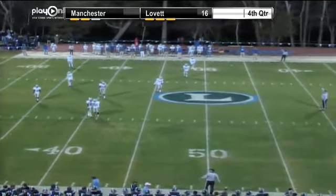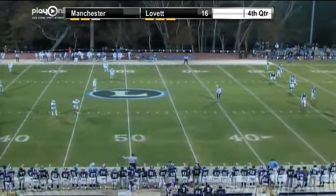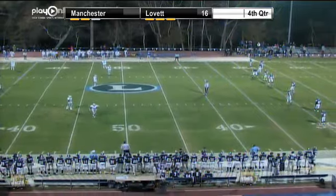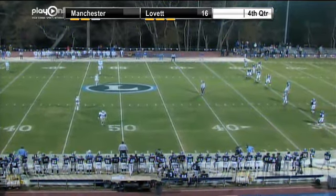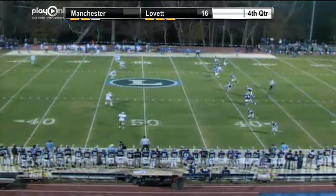Today, he's been doing it with his legs. Won a short quarterback keeper, scored from a yard out. This one, though, considerably longer run on a third down and a big play there for Candler. So now Lovett kicking off.